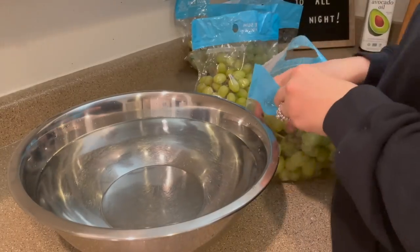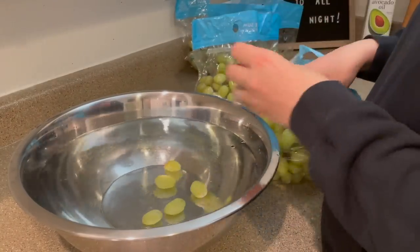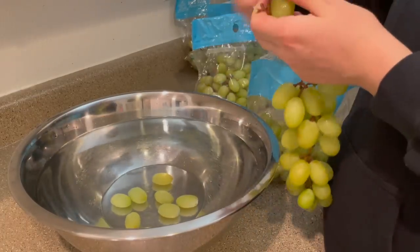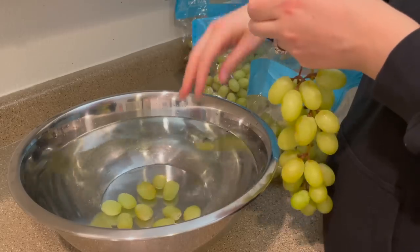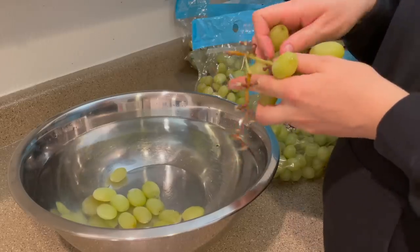And then I like to take the grapes off the stem because you gotta do it at some point, and then it makes it easier for everybody to go into the fridge and just grab a handful of grapes. Put it in the water, and then once everything is in, I will time it for about 10 minutes, let it all soak, and then we'll rinse them off and go from there.